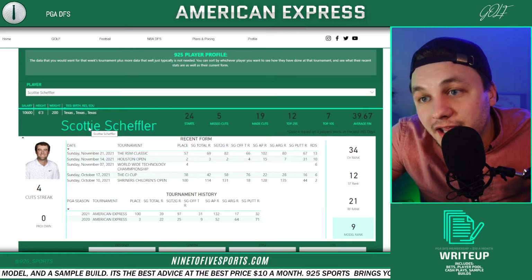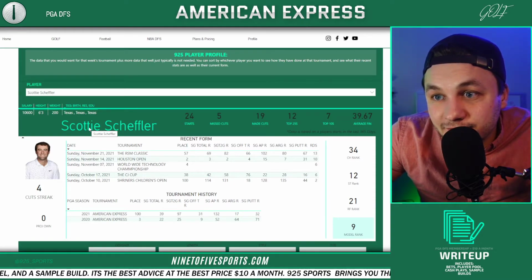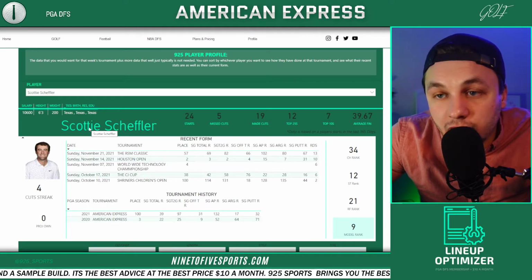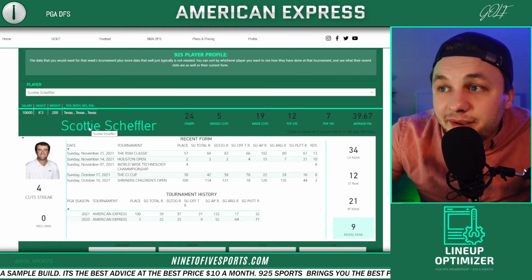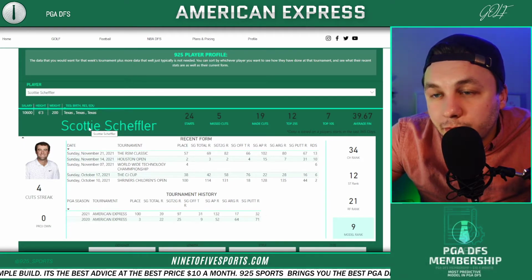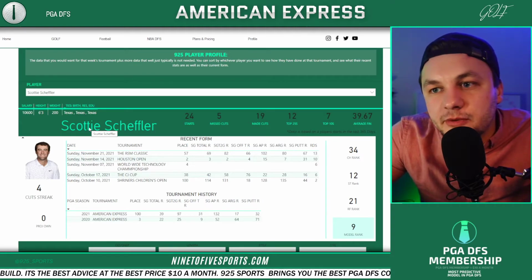A made cut and a missed cut here. Okay. We can see though, man, struggling in strokes gained approach. And that's really kind of where he lost it at the American Express 2 years ago. Probably should have made the cut. That's what that tells us there. And then 2 years ago, 3rd place finish. So it wouldn't shock me if he goes on and gets a top 10 finish. Heck, it wouldn't shock me if he goes on and wins.